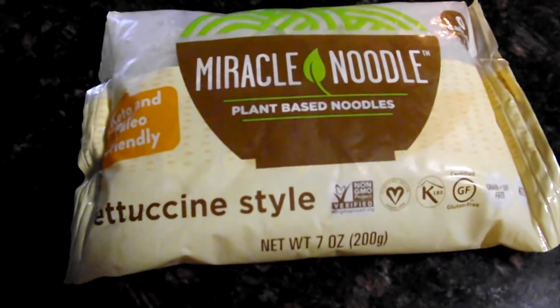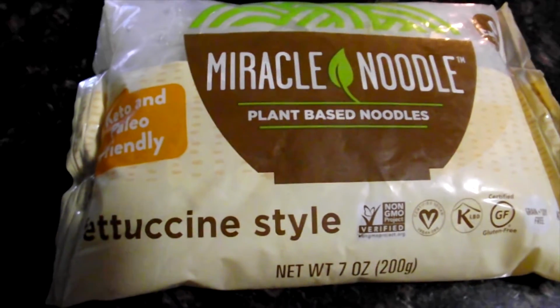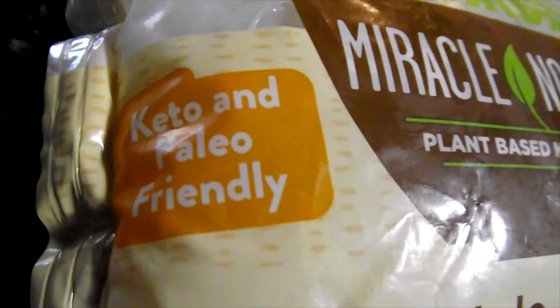I'm going to let that sit, and while that is sitting, we're going to get our fettuccine noodles ready to go. And these are from Miracle Noodle. I know I also showed some recently from my Thrive Market haul.